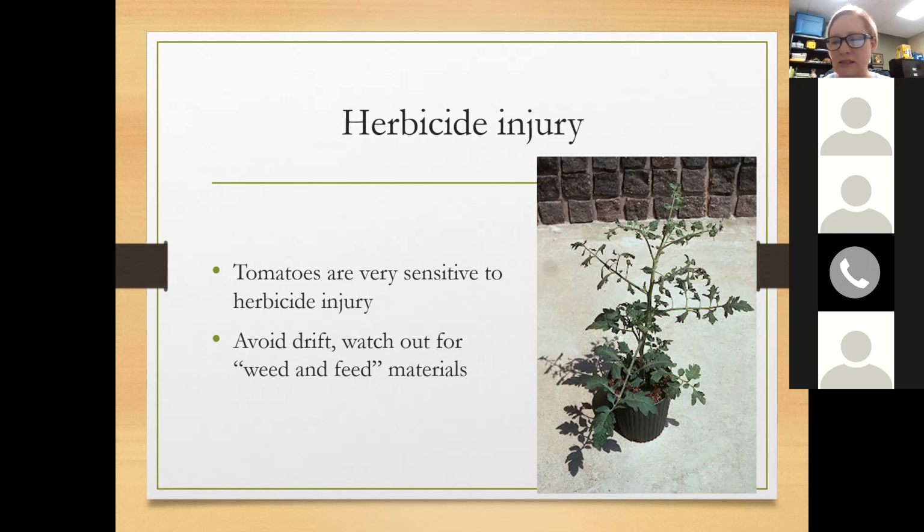But you know, not all is lost. It's going to take some time, but you'll eventually be able to use that soil again. So I wanted to spend some time on this because this is a very common issue that, again, we're seeing. I get a couple of inquiries a week on this, and just be aware if your tomatoes start to look like that.